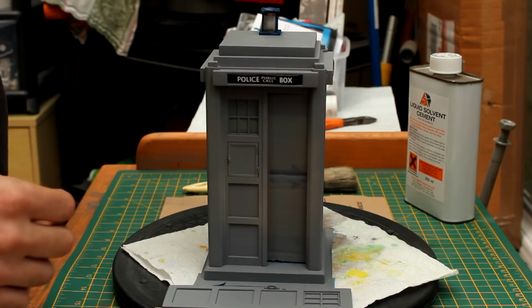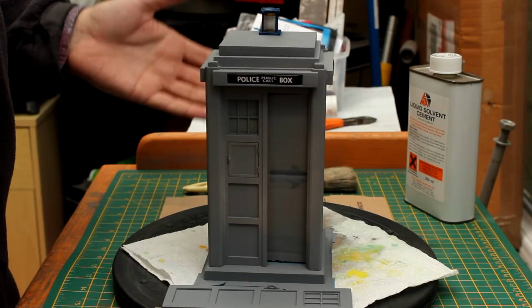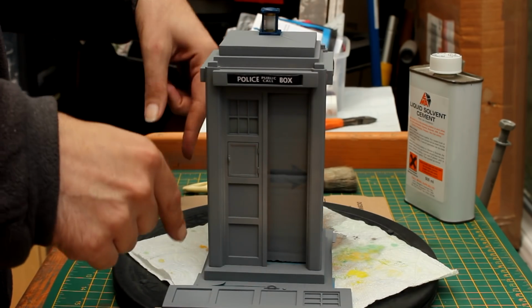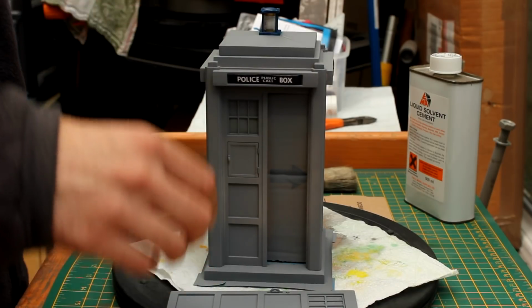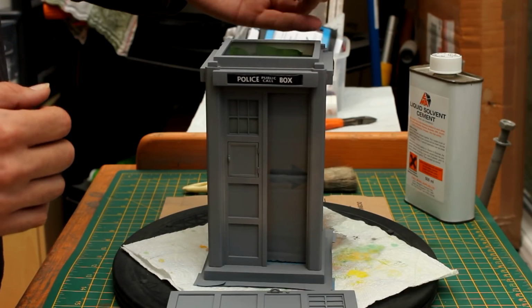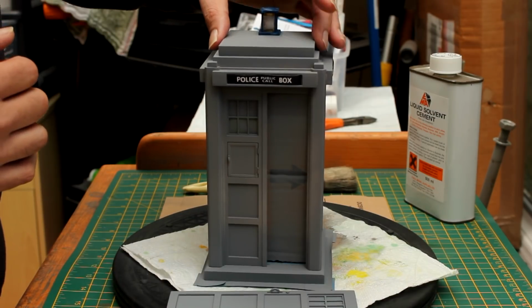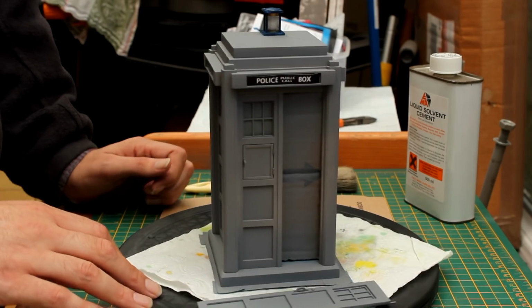It's not glued together yet. This is one of those things where you think, well, should I glue it now or should I glue it later? So what I've decided to do is texture, base coat of blue, then I will glue the whole thing together, complete with the door, and then I'll weather it on top of that once it is all glued together. The lamp is in place, the lid comes off, all the electronics will go in there, so that's all pre-painted black. The inside is painted black.